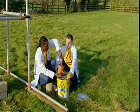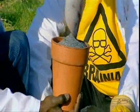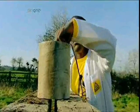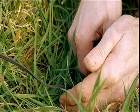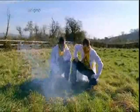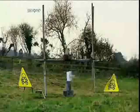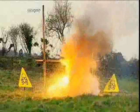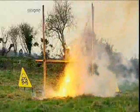Packed into the slow-release mechanism of a garden flower pot, the thermite is ready for action. Just light the touch paper and stand well back. The fuse triggers the irreversible thermite reaction. As scorching hot meets freezing cold, a fierce battle rages. The smoke clears, and incredibly, nothing remains.